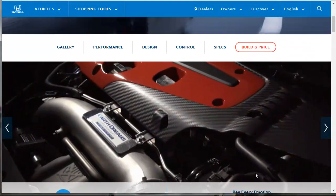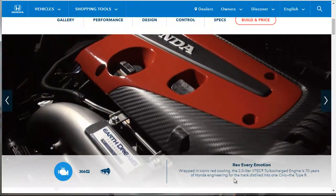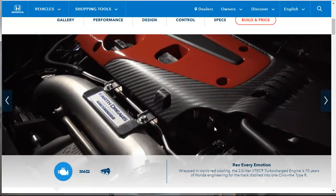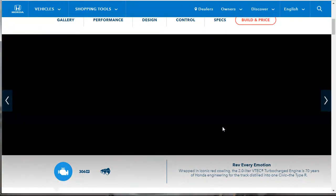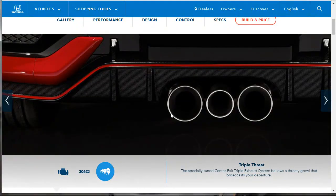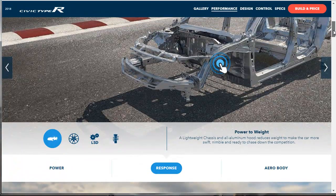So step one, right? We're going to take a look at this engine. It says wrapped in iconic red cowling. The 2-liter VTEC turbocharged engine is 70 years of Honda engineering for the track distilled into the Civic Type R. Okay, so this is the best Honda has to offer in 70 years of doing this for this Civic. So 306 horsepower, as we know, 295 pound-feet of torque. You gotta love the triple exhaust outlet and just the beautiful rear diffuser here. I mean, isn't that just a gorgeous piece of art right there? I mean, the whole car is done to a very high degree. And that's what's really cool about it.